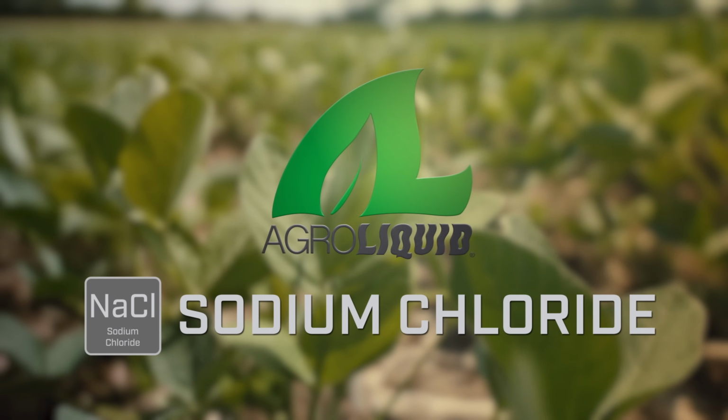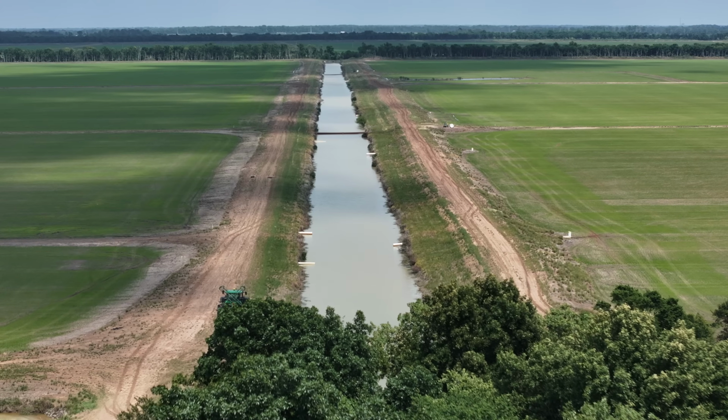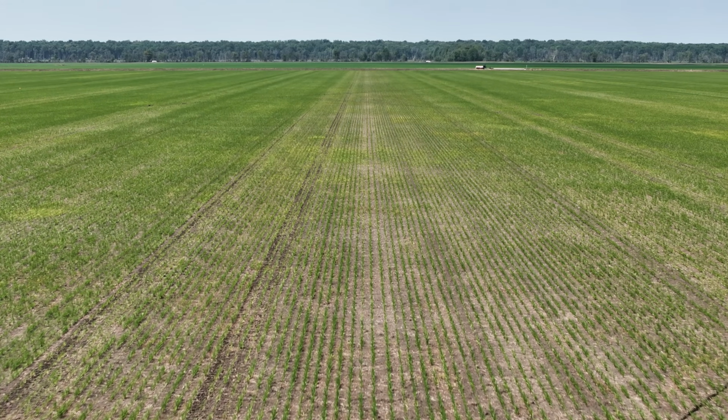We're going to talk a little bit now about chloride, which is basically what I call salt, sodium chloride. Here in the Delta, we have a lot of problem with salt in our water. So when you get into more of our high clay soils and you get over in the eastern part of the county, there's literally salt. We're pumping salt out of the wells.